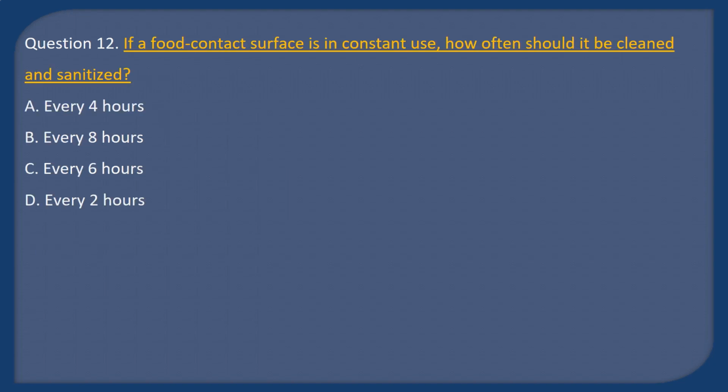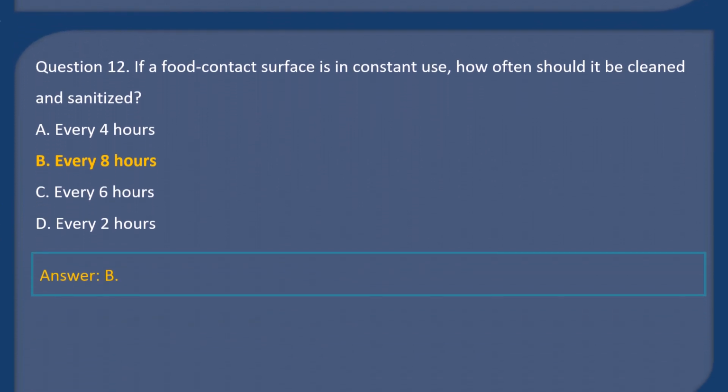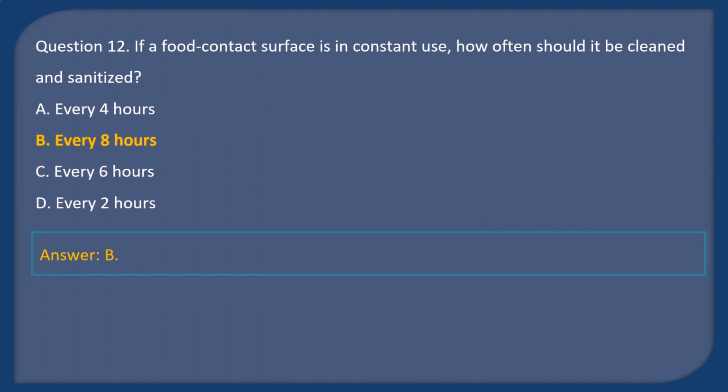Question 12. If a food contact surface is in constant use, how often should it be cleaned and sanitized? A. Every 4 hours. B. Every 8 hours. C. Every 6 hours. D. Every 2 hours. Answer B.